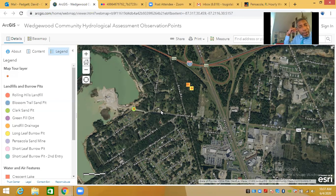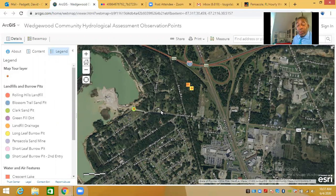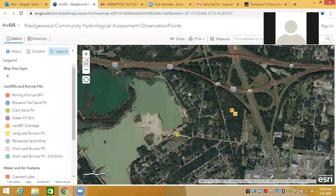Yeah, I think I understand what she's saying. That's what was on those other maps. I mean, we had the borrow pits connected to the surface water on the map. I mean, it's at a community scale. You're saying you wanted to drill down to. Well, hold on. I'm gonna pull it up because, let's see.